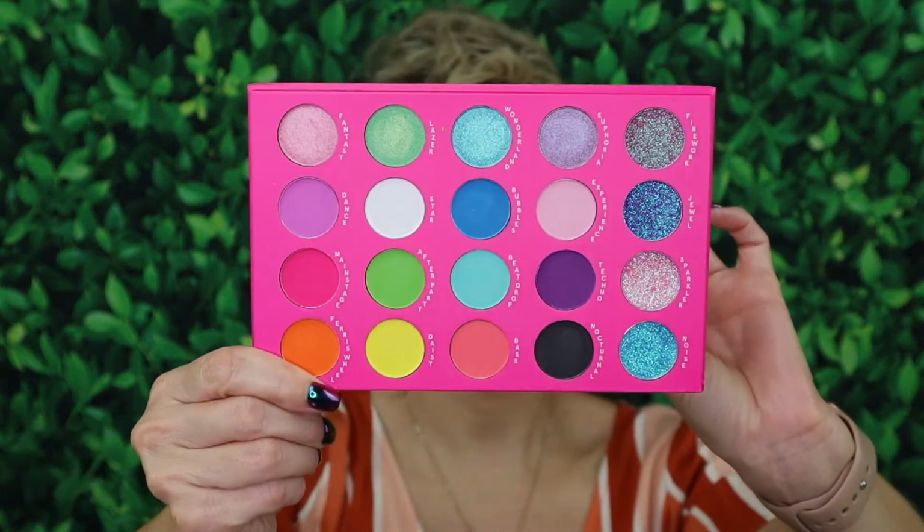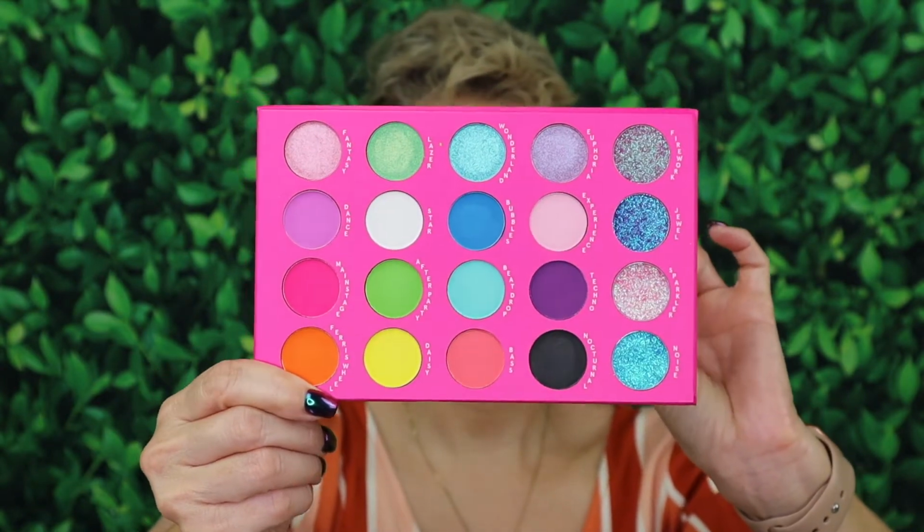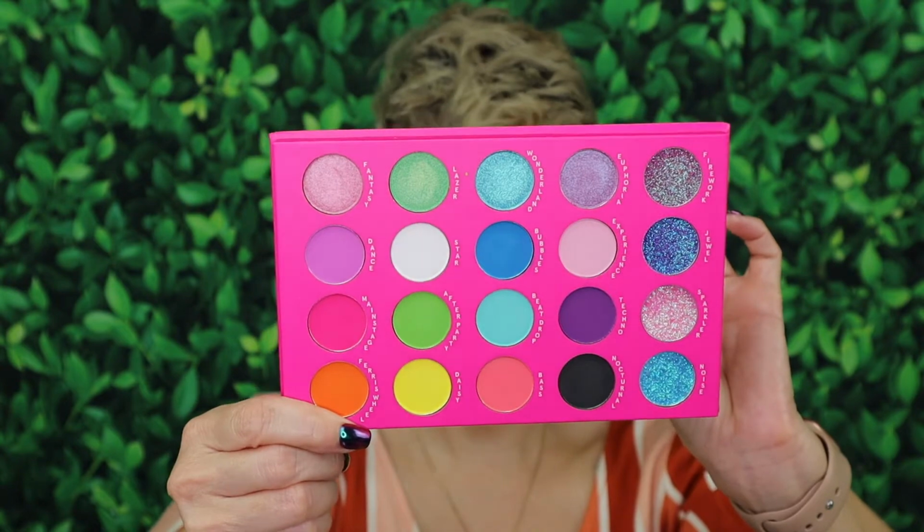Oh my goodness, look at this, guys. If you love color, if you love glitter, this is where it's at right here, guys. If you can believe, this is on sale for $15. 20 gorgeous shades, guys. I have had so much luck with the other festival palettes that BH Cosmetics has released. I love them. They're crazy pigmented. They blend out so well.